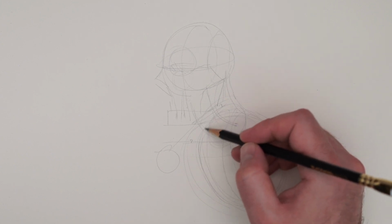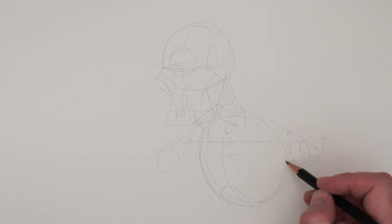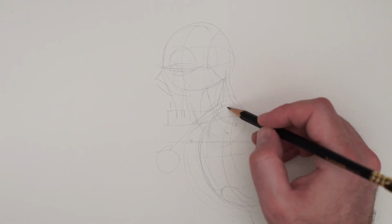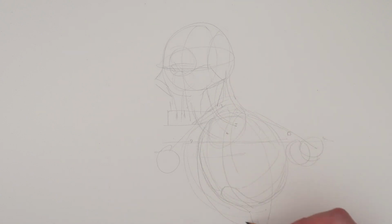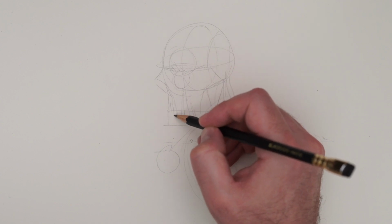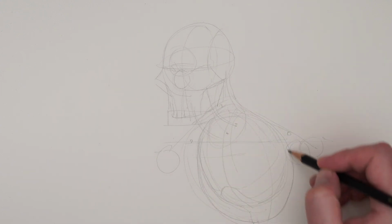If you want a more broken down version of what I'm doing, you can check out a lot of the tutorials on the channel that go into this stuff in a little more detail. I'm just free flow sketching here and seeing what will happen. So I think either this head probably needs to be a little bit smaller, or this torso needs to be a little bit bigger.